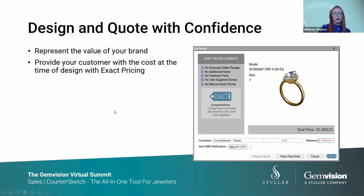You can provide a quote to your customer a couple of different ways within the software. The first being our exact pricing tool, which allows you to provide the finished cost of the piece at the time of the design, meaning that the price will not fluctuate depending on the market or the ship date. We will effectively freeze that price so that you can close the sale with your customer on the same day.